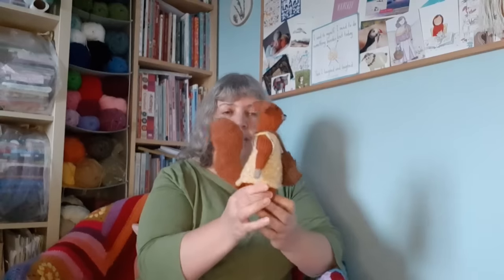I was convinced that while I was knitting this huge tail, there was no way it was going to just stand up like that and not be all floppy. But, well, you see, it does. It's a little bit wobbly, but it's okay. I guess if a child played with one of these a lot, the tail might become a bit floppier, but it wouldn't matter really, would it?